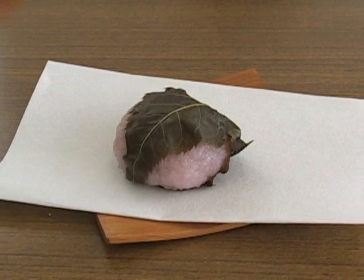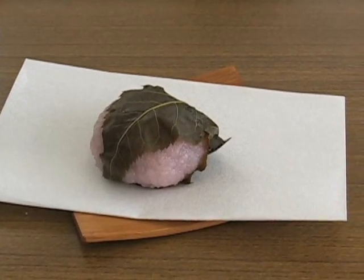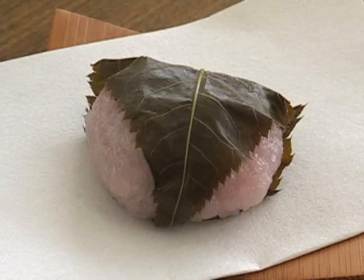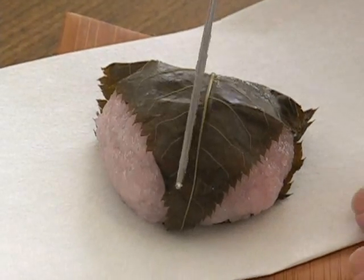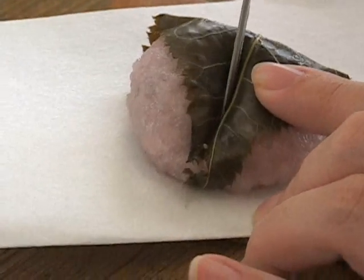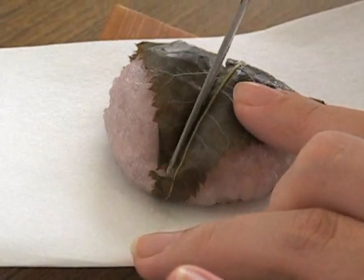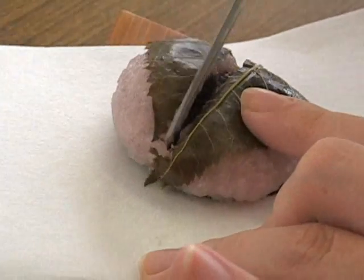This is Sakura-mochi. It consists of a sweet pink rice cake and bean paste, covered with a leaf of cherry blossom. This has a little peculiar flavor. This style is the West area style, and the leaf is eaten, but it isn't eaten in the East area.